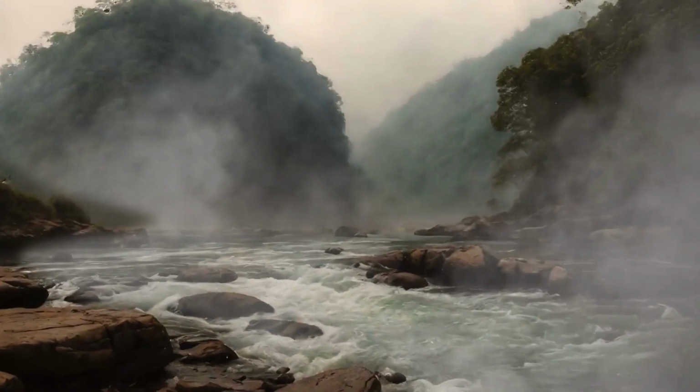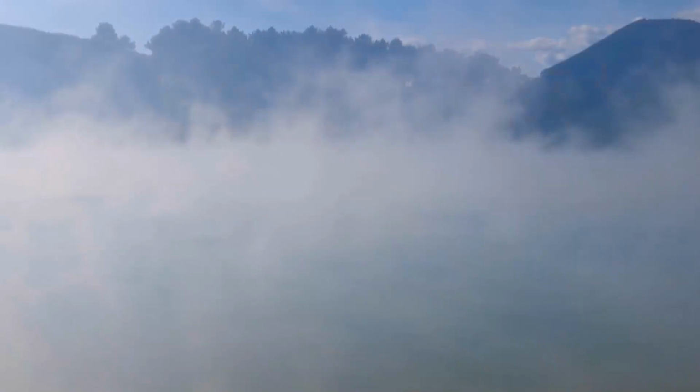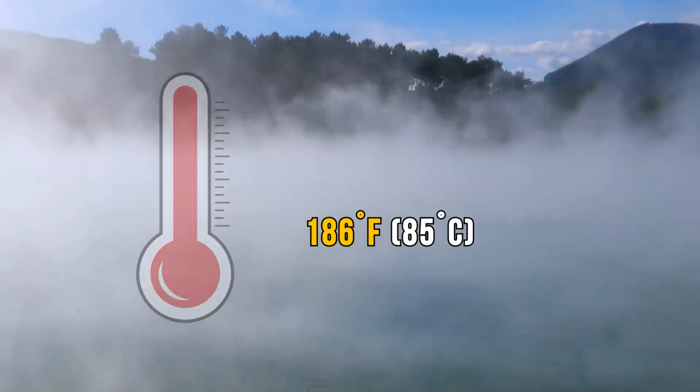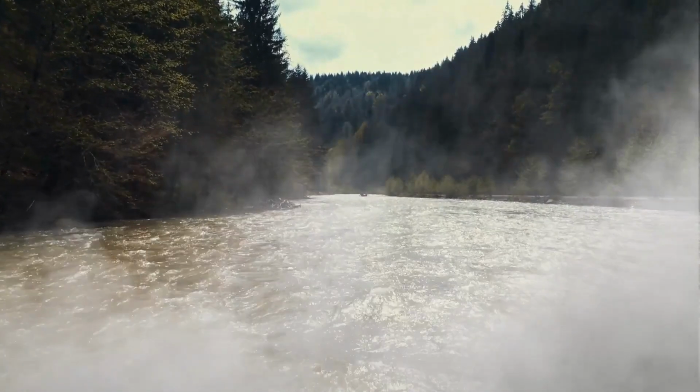But Andrés Russo was too dedicated to give up. And in 2011, he finally located the river from the legends. The water in it was indeed steaming hot. Its temperature was 186 degrees Fahrenheit, not boiling, but pretty close to this point. But what shocked the researcher the most was the size of the river.